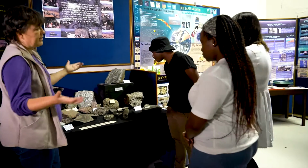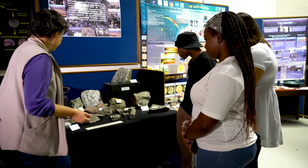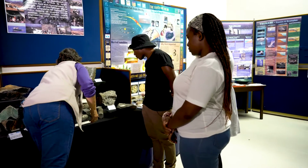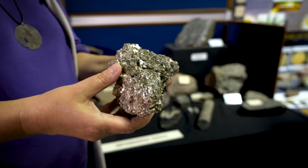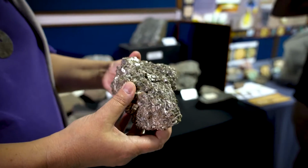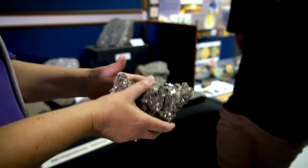And sorry to say, I'm biased because I love metamorphic rocks because they are so pretty. This is the non-scientific name that some of our former students gave it: glitterite, because it's so glittery.